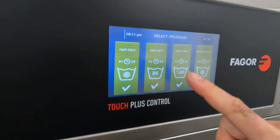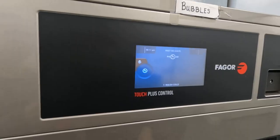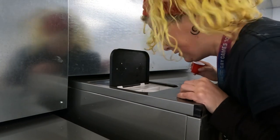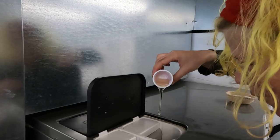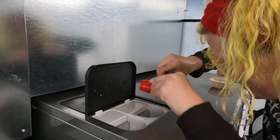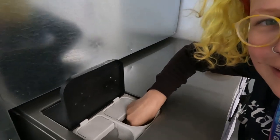And then select your temperature. The fast cold, I think. Yes. Start. Then you get the most soap out of your container. This is so fun. Here it comes. There you go. Beautiful. And rinsing the cup. And then we recycle those as well.